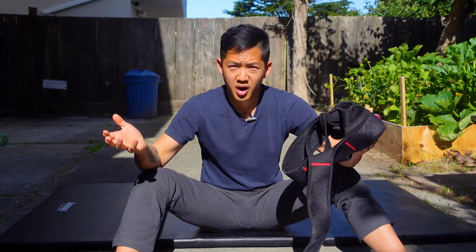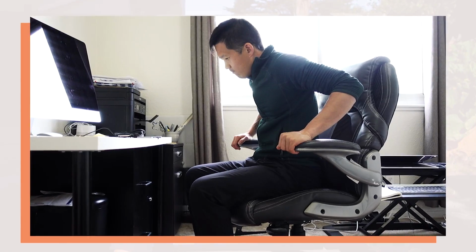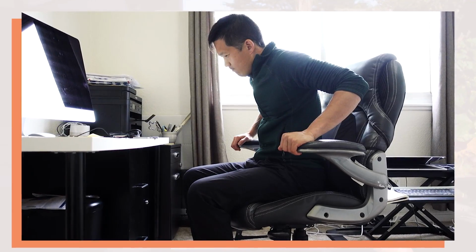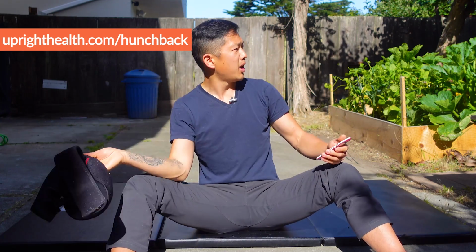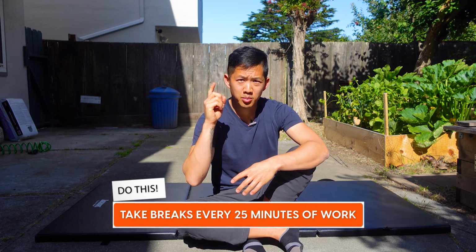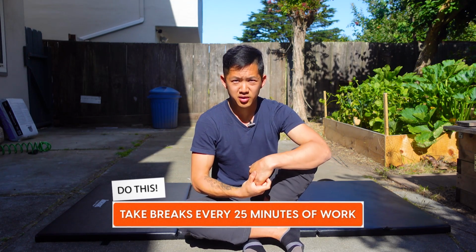There's other stuff you can probably buy, like super ergonomic chairs and ergonomic desks and all that stuff, but ultimately there are some really simple, inexpensive things you can do to improve your hunchback posture that doesn't involve buying these stupid things. Let's start with two things that are really simple that you can implement right now and will cost you nothing. First thing is take breaks every 25 minutes during your workday.